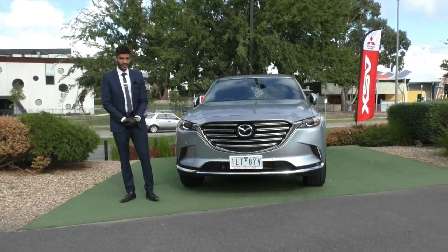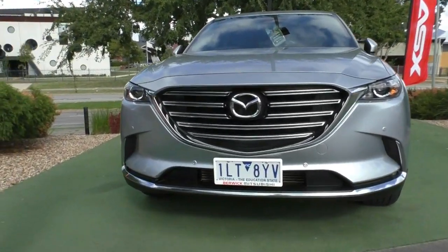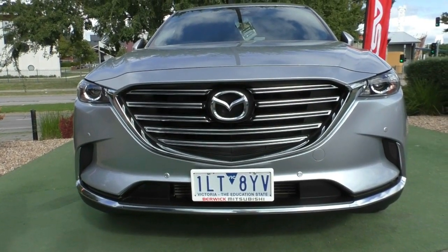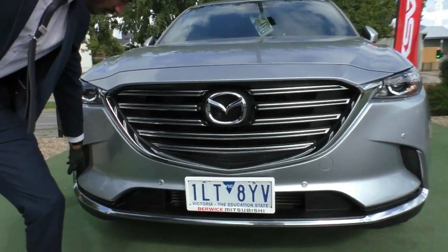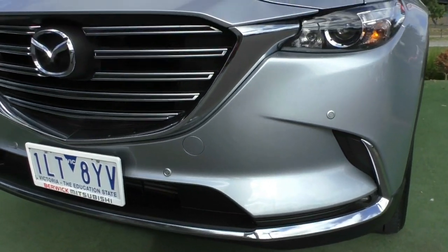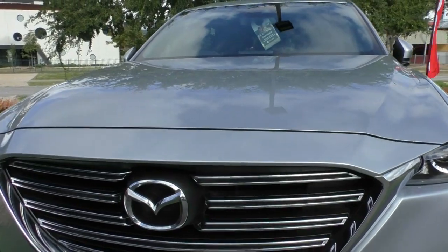Now, starting off at the front end, being the 2017 model, you do get that really nice updated look with that very big broad front grille. It does have kind of like a shark nose design to it, and it is quite a striking look as well. Got those beautiful chrome finishes around the front grille there and the Mazda badging, and also down the bottom there just to give it that nice classy look, but also break up the color. Considering it is a nice stunning metallic silver paint, you do want a bit of contrast in the car.